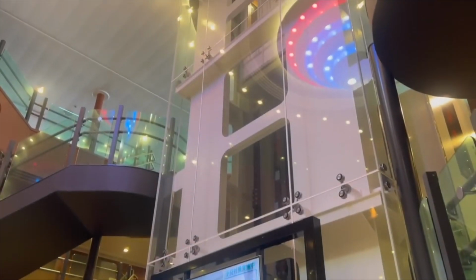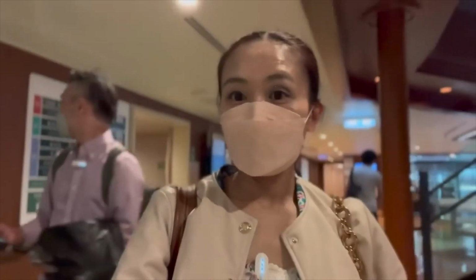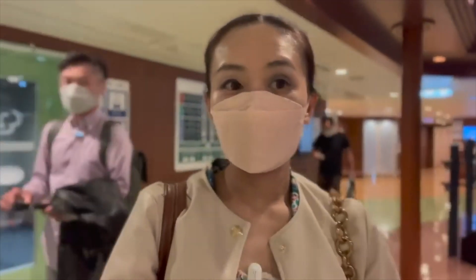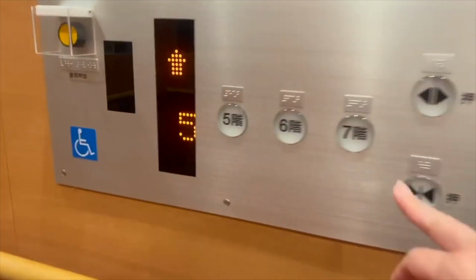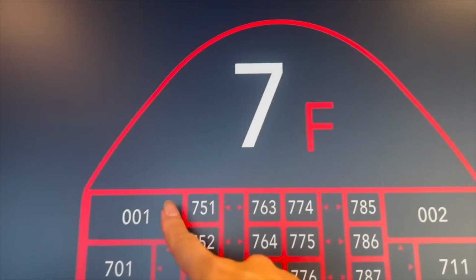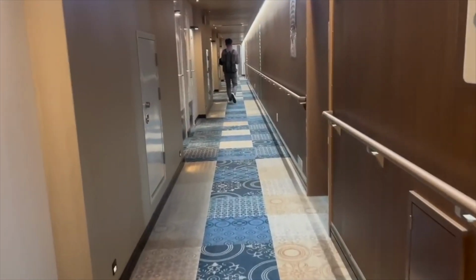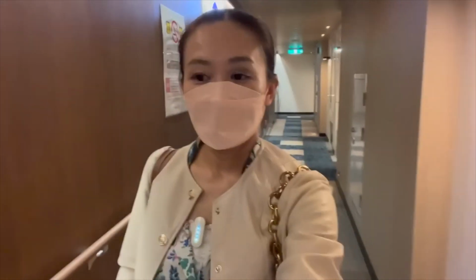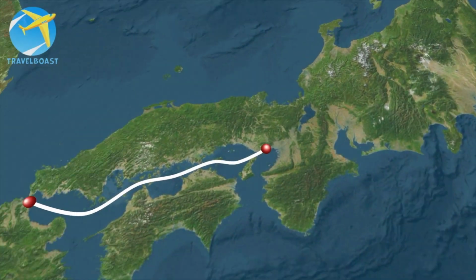Look at this spacious and elegant lobby. What a first impression. I'll be heading up 2 floors to the Royal Suite on the 7th deck. Let's go check it out. The Royal Suite is located at the very front of the ship. Let's see what it's like. This ferry is brand new and feels so luxurious. I've flown on many planes, but this is my first ever ferry trip and I'm beyond excited.